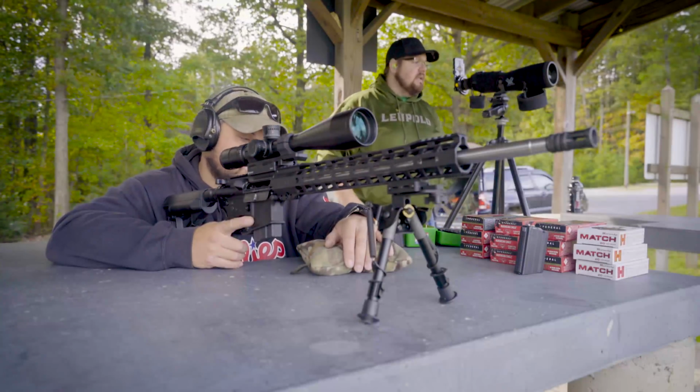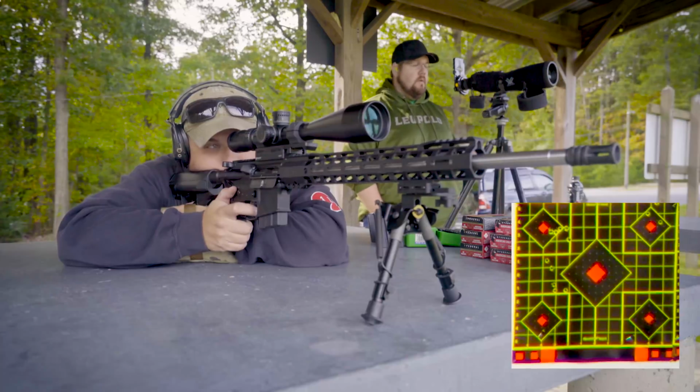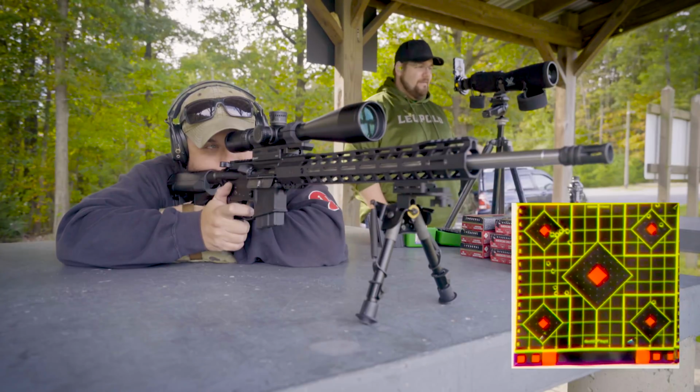Okay, and the 88s in the bottom right of the bottom left target. Alright, bottom left target, bottom right square. That's a good group so far. One shot.